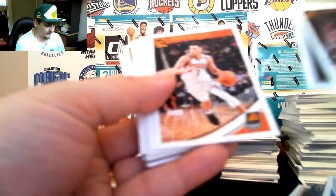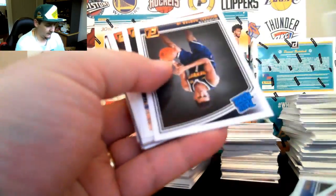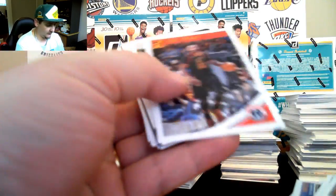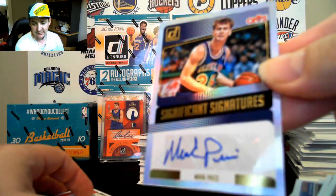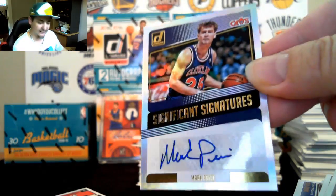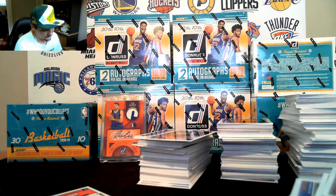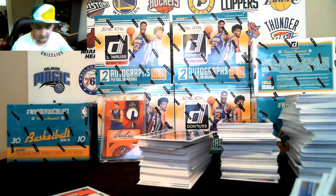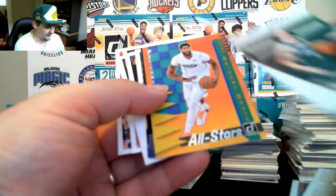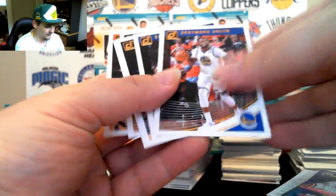Mo Bamba, Okogie, Holiday, Hutchison, Porter Jr., Kirkus, and looks like I got an old school autograph, significant signatures. It's Mark Price, Cavaliers, Gunter Lane Pierce. Paul Kings, Rick Barry, Rookie Kings, DiVincenzo, All-Stars, Davis, Retro Series, Paul Pierce, Hart, Dennis Rodman.